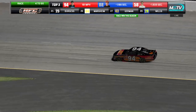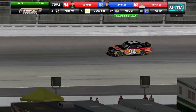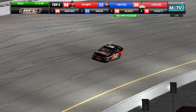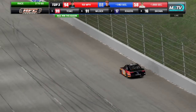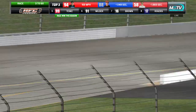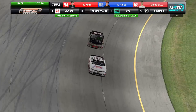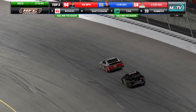We got 3 laps to go. If a caution were to come out, this race would be over at this point. It would finish under caution, but I'll tell you, that 94 machine, he is out front and still pulling away from the 88 and the 58. Kyle Gilbert trying to track down KD Osmond, but he's got to be careful as the 18, Tommy Gossett, is right behind him.